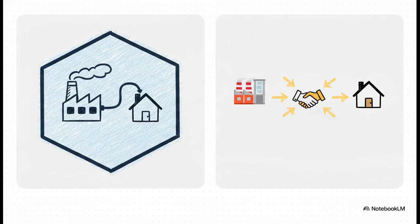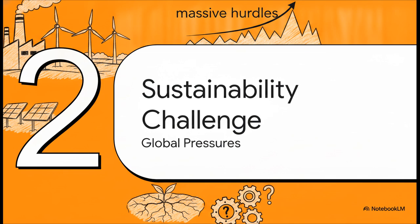On the flip side, we have unregulated or deregulated markets. Here, generating power is totally split from retail distribution. You have independent power producers, or IPPs, that generate electricity with the sole purpose of selling it into a highly competitive wholesale market. The specific financial risks a utility faces completely depend on which of these two worlds it operates within.